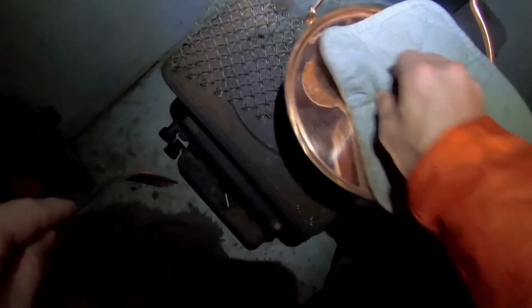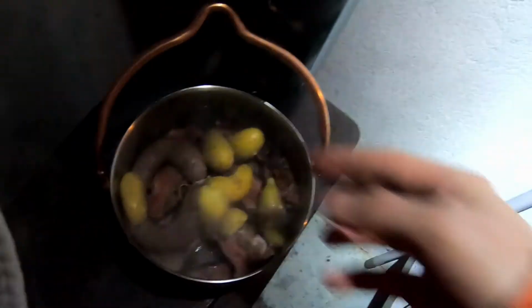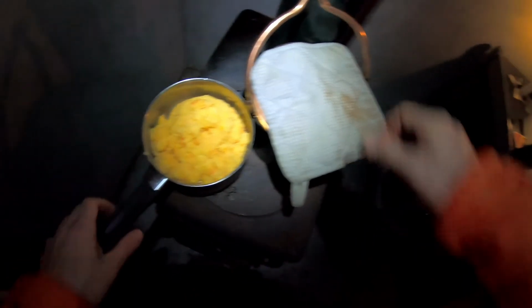Whoa! As soon as the meat is finished, you can add the rest of the food, like the potatoes that you boil in advance and the mashed rutabaga.